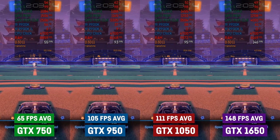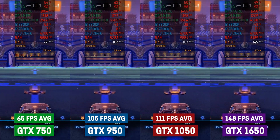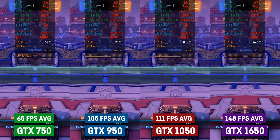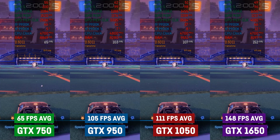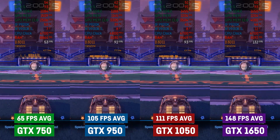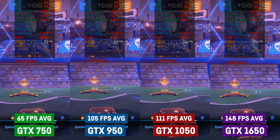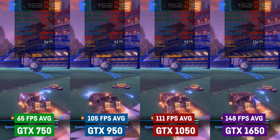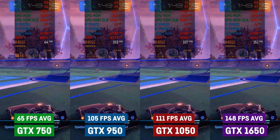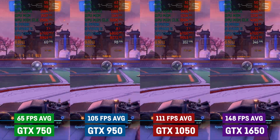The 950 achieved an average of 105 FPS, being 61% faster than the GTX 750. The GTX 1050, an average of 111 FPS, being only 6% faster than the GTX 950. The GTX 1650 actually achieved an average of 148 FPS, which could even justify a 144Hz monitor when playing this title, considering it's an esport title. That is an improvement of 127% over the GTX 750 and 33% over the GTX 1050.